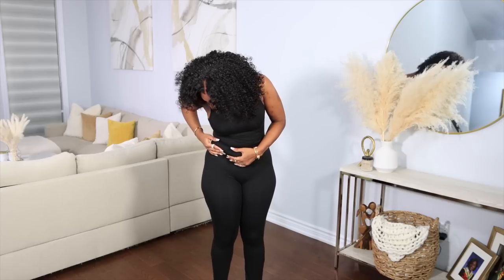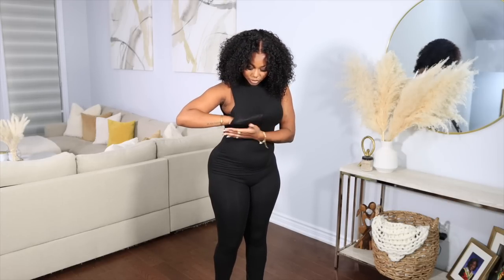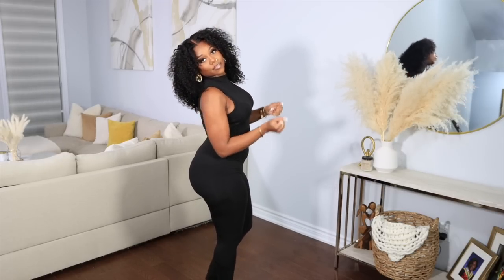I'm not seeing anything see-through wise. I don't think it's see-through. Again, it's nighttime, I can't tell, but it looks good. For the price, if you just want something simple, like a simple jumpsuit to wear, and you're not trying to buy a jumpsuit as simple as this for $100+, you just need it for something easy to throw on and all that good stuff. So I'm loving it. The price and the quality for what it is.